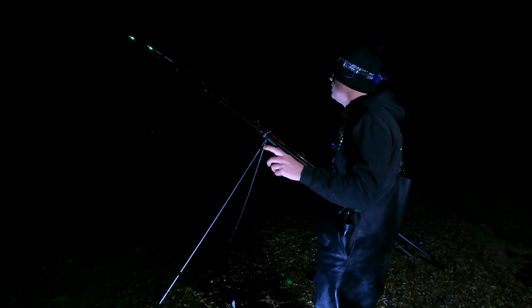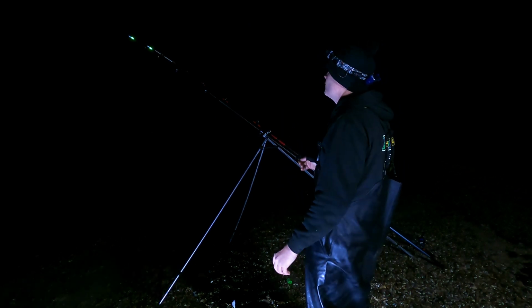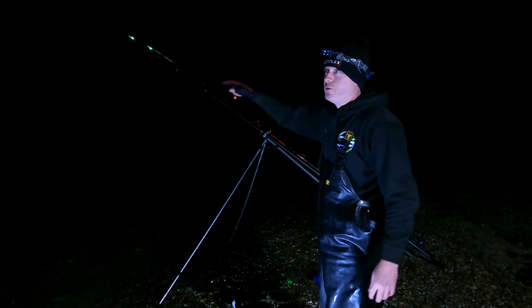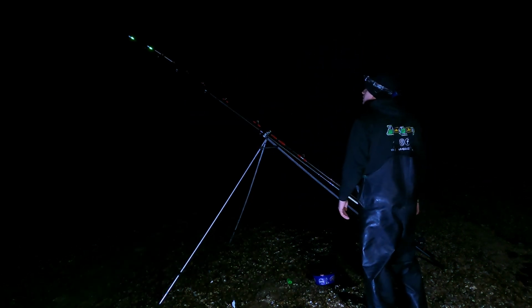I've seen it before, it does happen. People talk about it, and people think to themselves, yeah, right, whatever. Trust me, it happens. I was at Chelsea and I've seen one of my mates' rods javelin off the beach and start scooting down the beach. That's a fish. That is a fish.